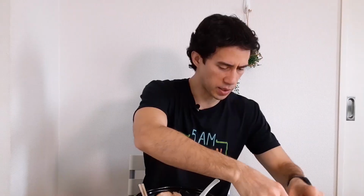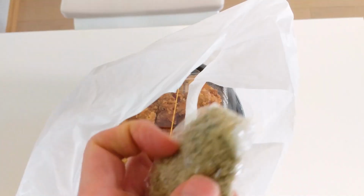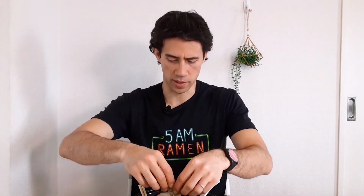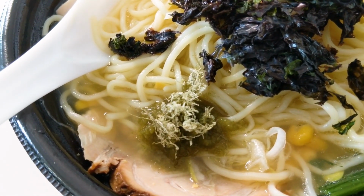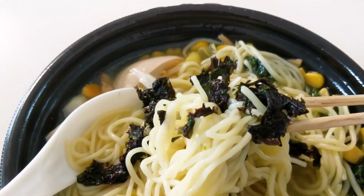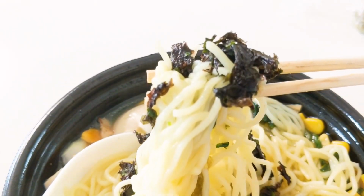They package the nori separately from everything, so it doesn't get soggy in the broth. And same could be said for the kombu here. I'm gonna toss that in too. And it's fun to watch them dissolve in the broth. And when I pull up the noodles, I'm gonna get a stronger taste of the sea here. Very refreshing. And I'm loving the egg that they have here.